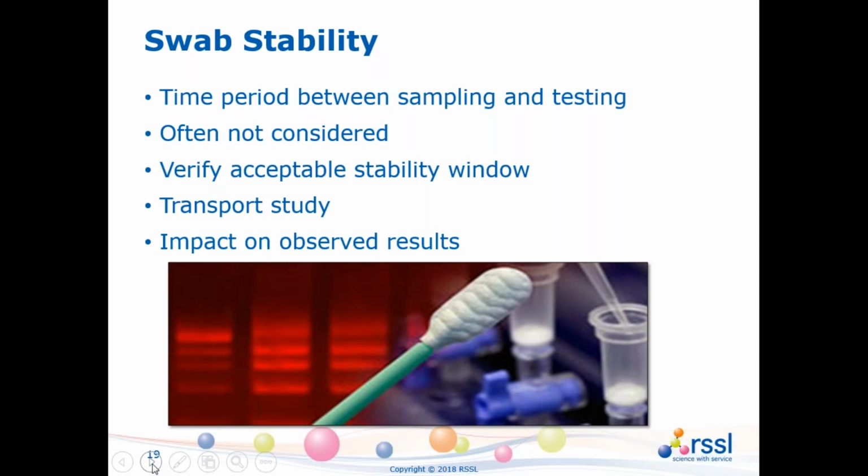You need to therefore be mindful in the development. It's always good, alongside your development, to store some samples in swab. Once you've got your swab solvent and your volume sorted out, make sure you start gathering that data so you can present it in your report and effectively your method, to say that I've got stability, for example, for 7 days at ambient.